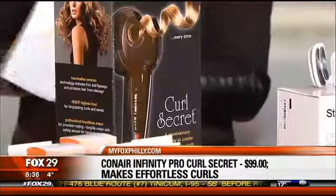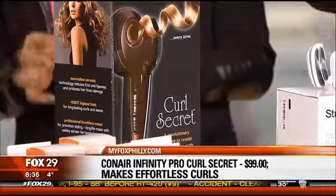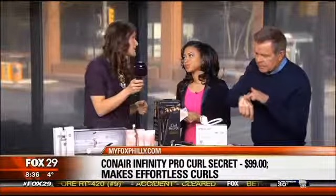Now, how much is this one? This is $99 at Target. That's cool. What a steal. Cool, right? It works. And there's a safety feature, too. So if you put in your hair the wrong way, it's going to let your hair go.